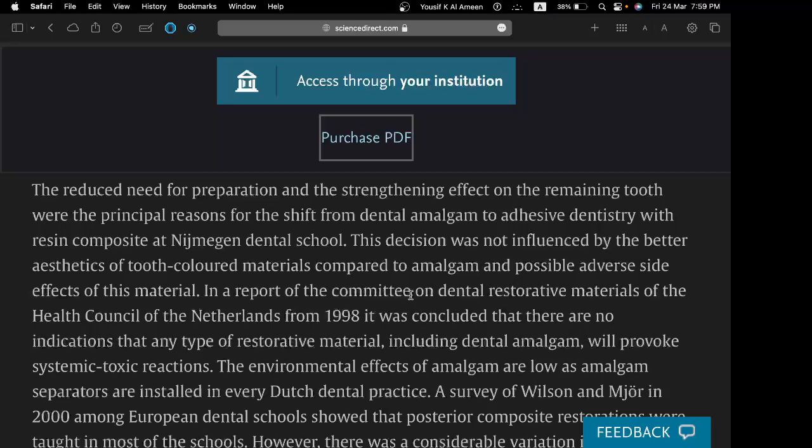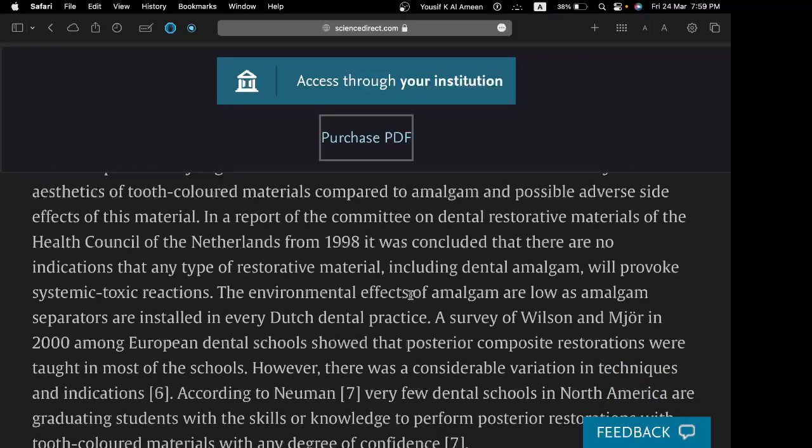This decision was not influenced by the better aesthetics of tooth-colored materials compared to amalgam, or possible adverse side effects of the material. In a report of the Committee on Dental Restorative Materials of the Health Council of the Netherlands from 1998, it was concluded that there are no indications that any type of restorative material, including dental amalgam, will provoke systemic toxic reactions. The environmental effects of amalgam are low, as amalgam separators are installed in every Dutch dental practice.